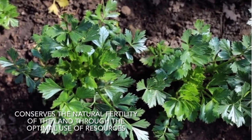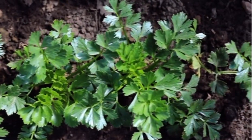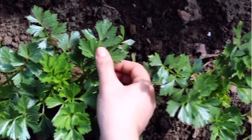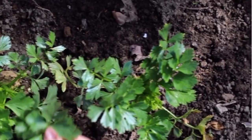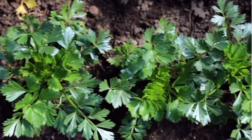The last one is the ecological, biological, or organic agriculture. Its objective is to obtain food of the highest quality possible, respecting the environment and conserving the fertility of the land through the optimal use of natural resources.